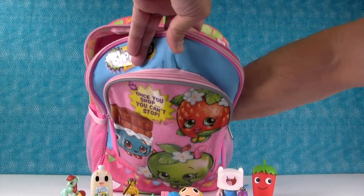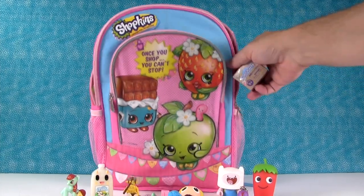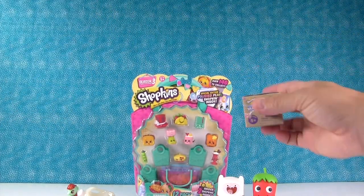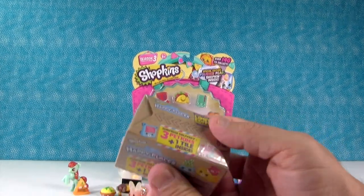Very cool. All right. Oh, one more thing. Two more things in there. Whoa, it's going to tip over. It's going to tip. Okay, I'm just going to take this out. Oh, no. We still tipped over. So we have two Shopkins things left. One Happy Places and one Shopkins Season 3 12-pack.